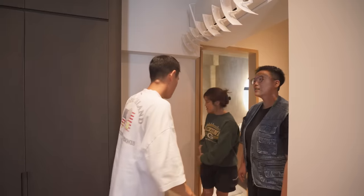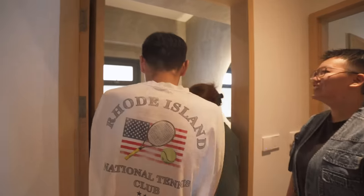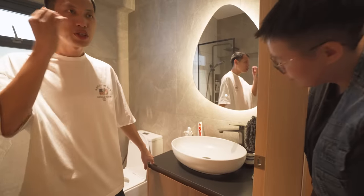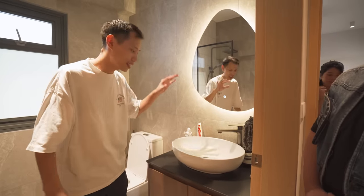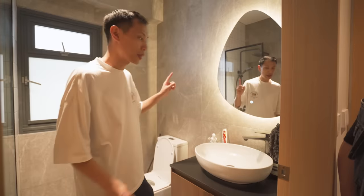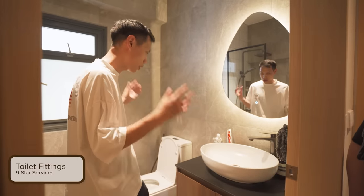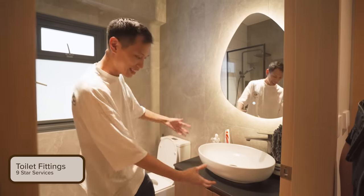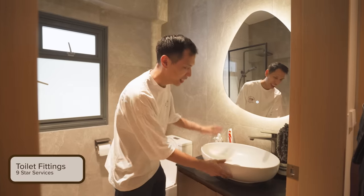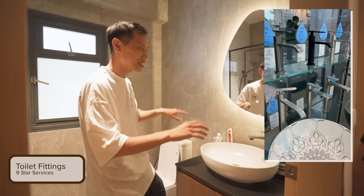Let me show you all the bathroom. This is the master bathroom. We couldn't visualize the combination of the sink to the tap to the cupboard and all that. So the shop that we went to buy some of our kitchen fittings, 9-star services, they also sell toilet fittings. And this cupboard, this sink and this tap, you can actually go there. They have a whole array of all three things and you can just mix and match.